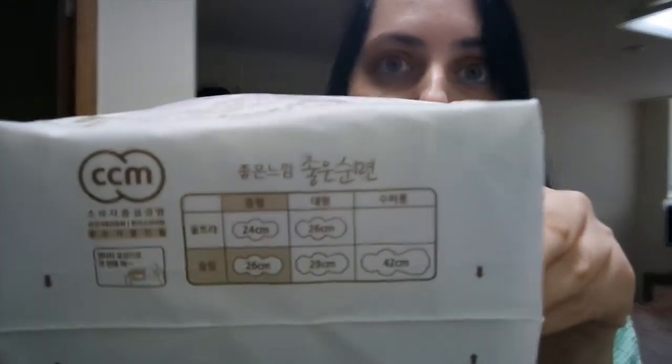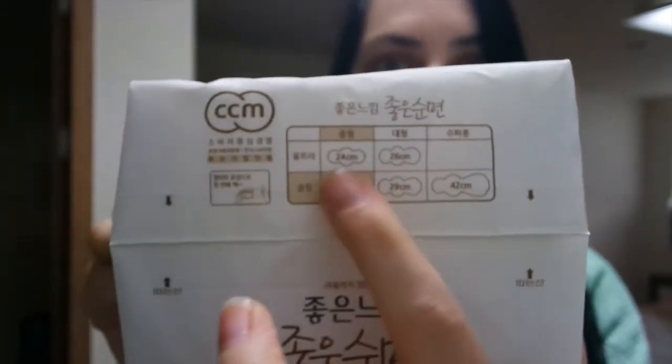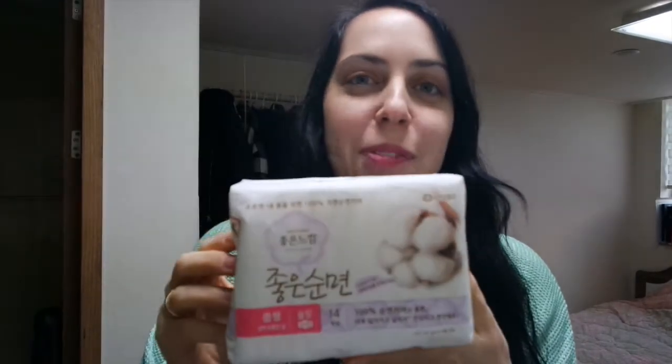These, if we turn it to the information side that we want, 26 centimeters, and you can see the picture has wings. We can see the shape of it, so that's really important. It's telling you all the information you need to know basically just by looking at the picture. I'm focusing. So that's really important.